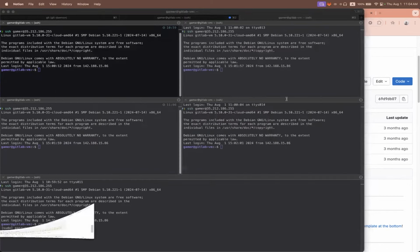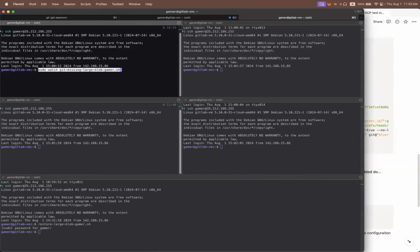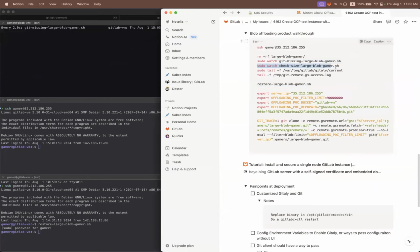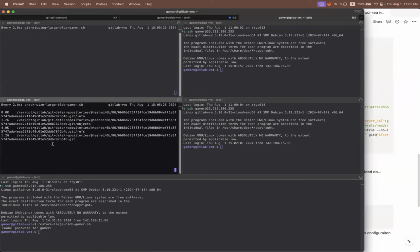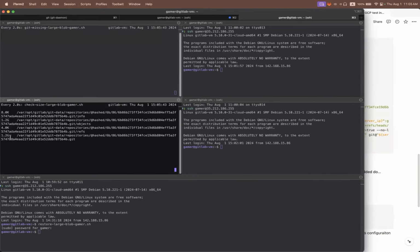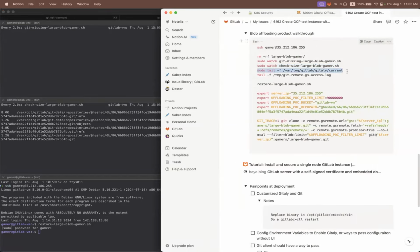First is to watch the size of this demo repo. So the size of the repo is around 1.2 gigabytes, and this window is showing whether we are missing any object from the repo. So right now this is a healthy repo, so nothing is missing, and we have 1.2 gigabytes. And on these two windows, I'm just tailing the logs of Gitaly and the Git remote helper.